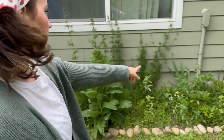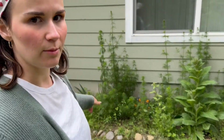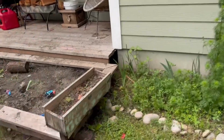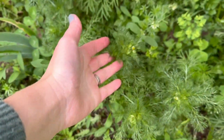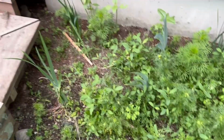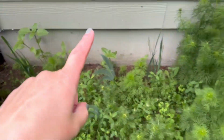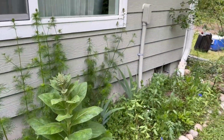But check out how much this has filled in. And I know some of that is weeds, but also some of it isn't. I'm pretty sure, yeah, that's that pineapple weed. So that I'll end up probably pulling out. But we've got quite a few sunflowers, and I'm excited to see that larkspur.